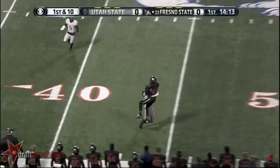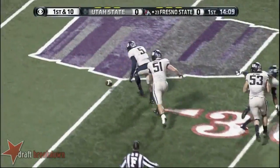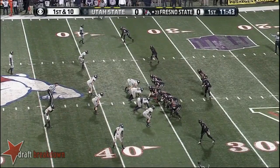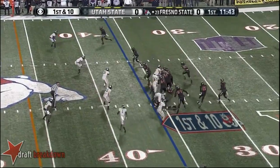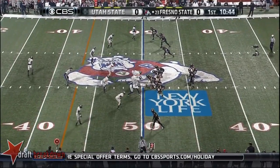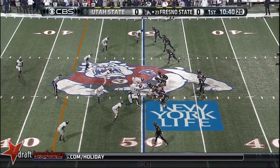Carr lofts one for Adams, makes the catch, and then lost the football. Penalty flag down, ball still loose, scooped up by Maurice Alexander. Right now, 11:43 to go, opening quarter, inaugural Mountain West Championship game. They toss it on the swing to Adams. Fresno State's coaches saw that, and they'll try and hit him with a bubble here at some point on this drive.